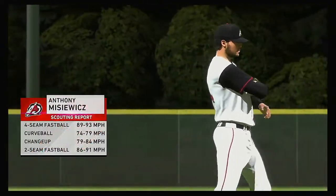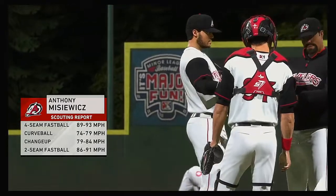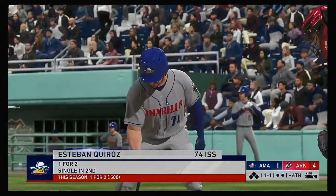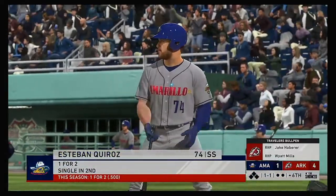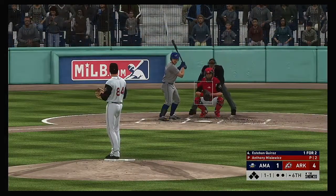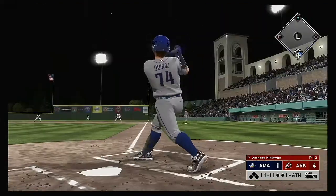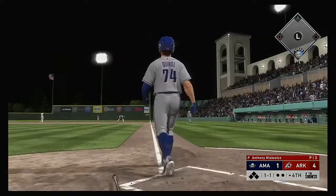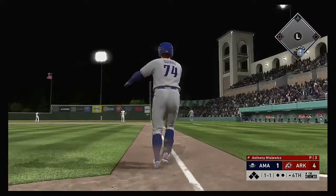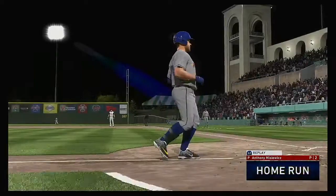Anthony Misevich takes over to start the sixth inning on the mound. Number 84, Anthony. Digging in, Esteban Quiroz, a hit in two tries so far. Here's the 1-1 delivery. Swinging, a ball hit in the air to right field, and deep back is the right fielder, but he will look up and watch this one sail out of here.